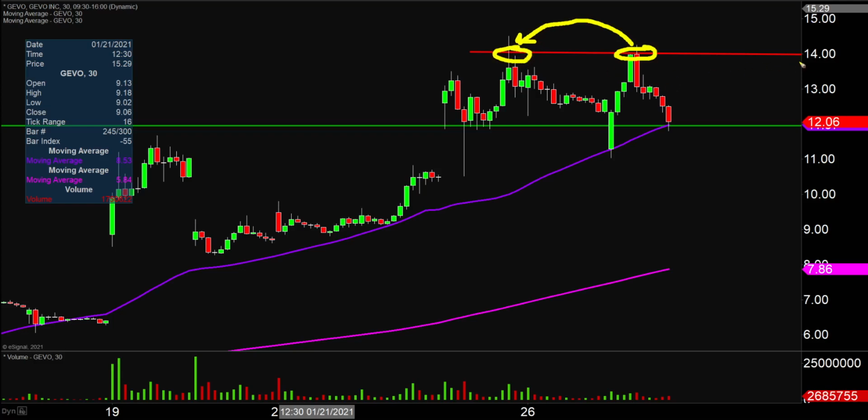So while I'm not saying that $14 is impossible to break through or anything like that, all I'm saying is that it's become abundantly clear now via the chart, or via the story that the chart is telling us, that there is a whole lot of sellers up here, and for whatever reason, that's kind of where they put their line in the sand, and they are holding strong.